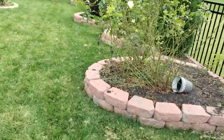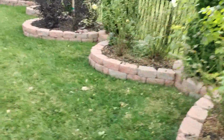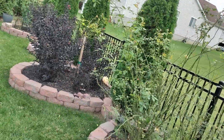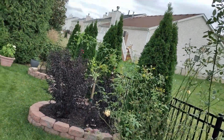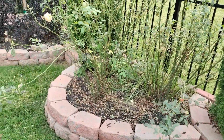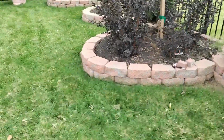Look at Lady of Shalott. Wow, she got away from me. Look at all these long canes right here. I'm going to go up here so you can see it. This is going to be this week's task, to cut back all of these long canes because they're just way too long. There is no way that we'd let her go through the winter season like that.